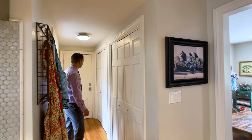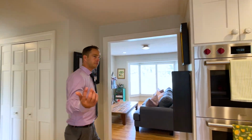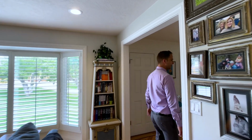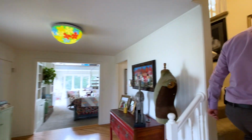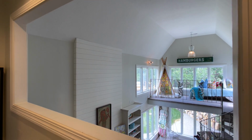And then we've got the 2-car garage right here, which we can skip that part. So coming full circle, we're back in this front room, and we'll go upstairs. All right, and we're on the 2nd level now. Nice opening down to this front room.